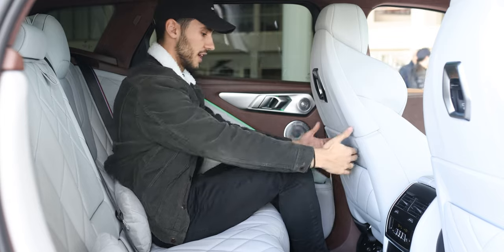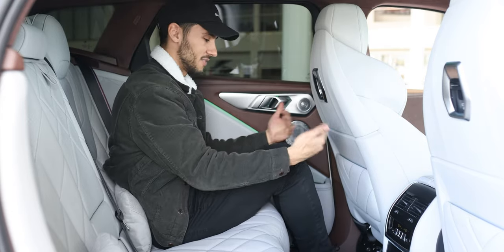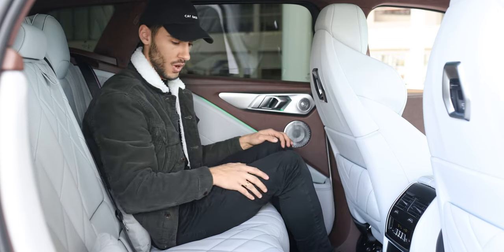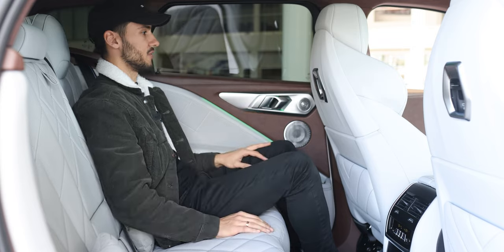There's so much leg room. I mean, I'm like 5'11". I like to say I'm 5'11", but 5'10", 5'11", and there's so much leg room. And that's probably where I would sit if I was a driver. So you get some storage back here as well. Climate controls for everyone. And like I said, super, super comfy interior.